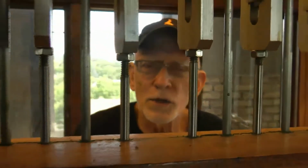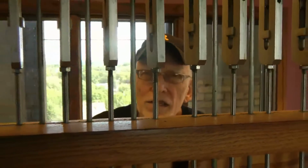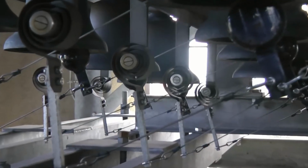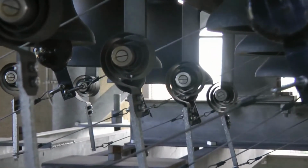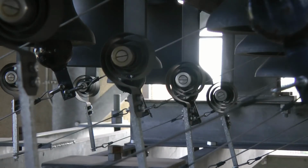Now there's some long words there, but what it basically comes down to is these are real bells being played by a real person on an instrument that has real connections running all the way from the key to the bell. So that when you strike a key, nothing intervenes automatically between you and the bell. The key pulls a wire, the wire turns a rod, the rod pulls another wire toward it, and that wire is attached to a clapper which strikes the bell.